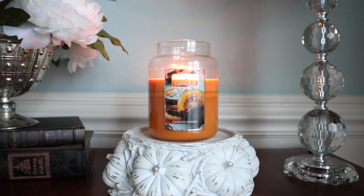So there's definitely a difference between those two. The candied orange is just much sweeter than the regular orange. So I feel like it's almost those two mixed to create a really nice balance. I don't actually pick up much in the way of bergamot.